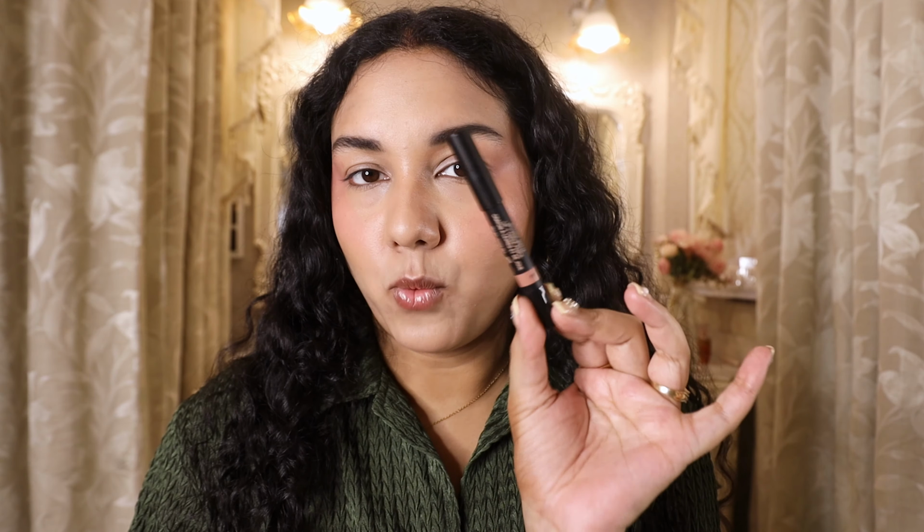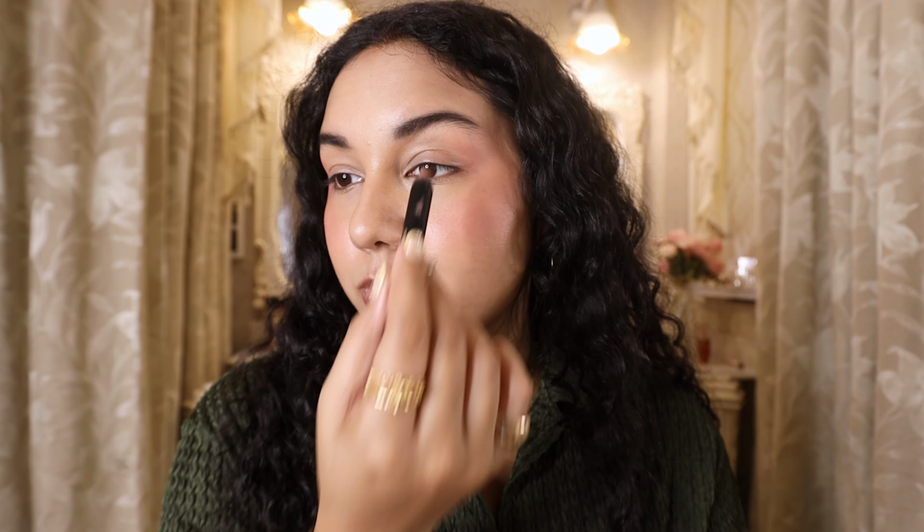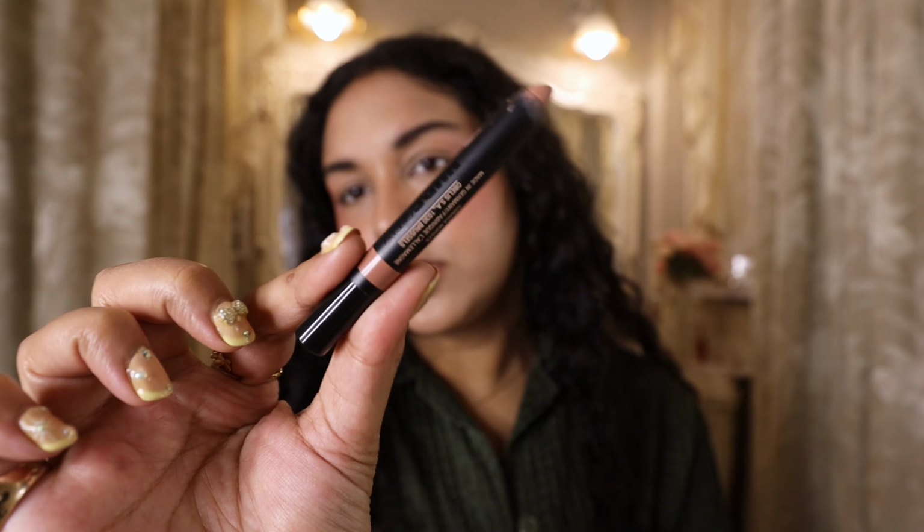Now for a beautiful one and done eyeshadow stick. Actually, this is not an eyeshadow stick. I talked about this product in my Sephora haul. This is the lip and cheek pencil in the shade Pixi, which is like a your-eyelid-color-but-better type of multi-stick. You can use this on your cheeks as well, but I am going to only use this on my eyes. This is what it looks like.